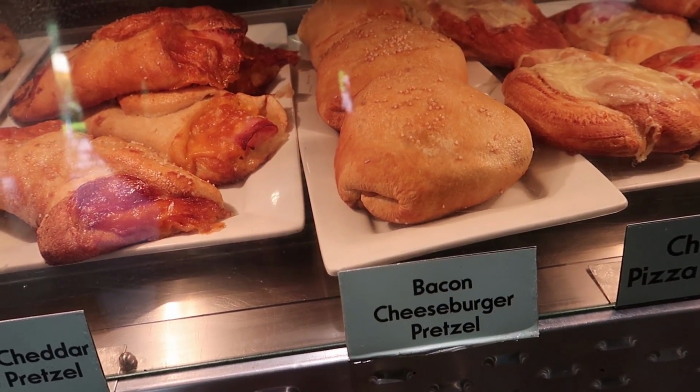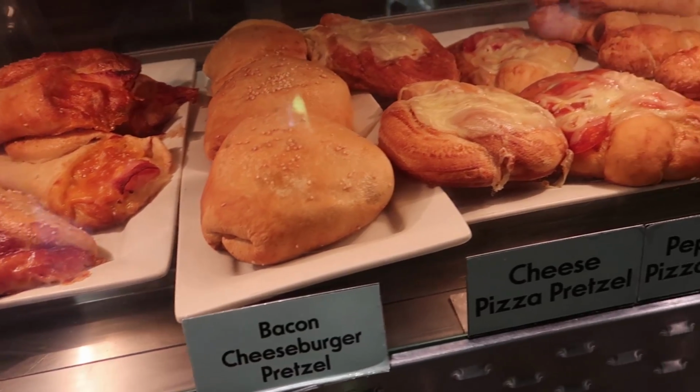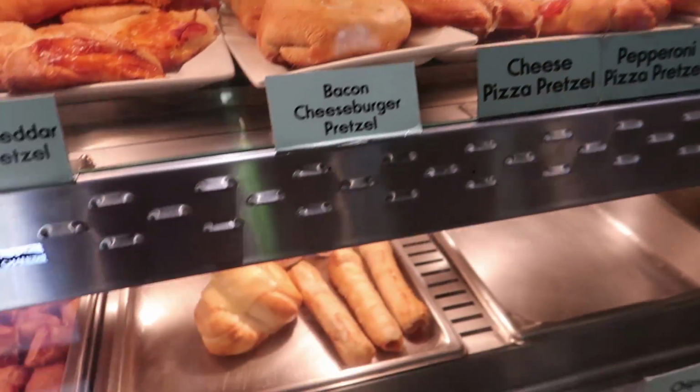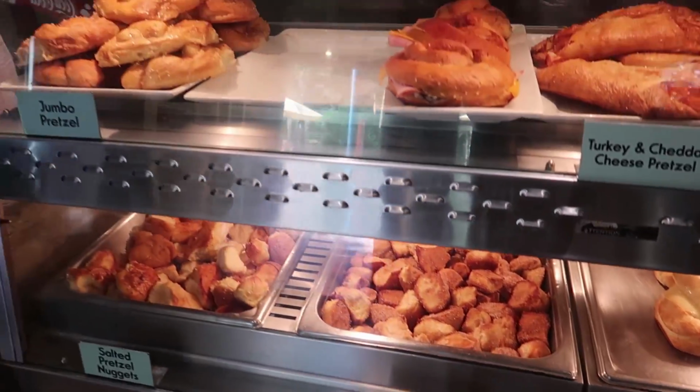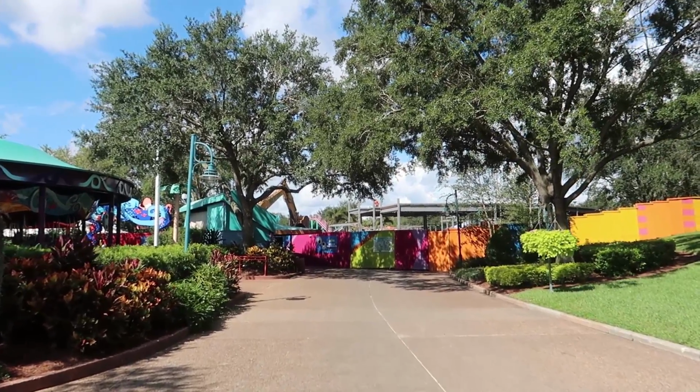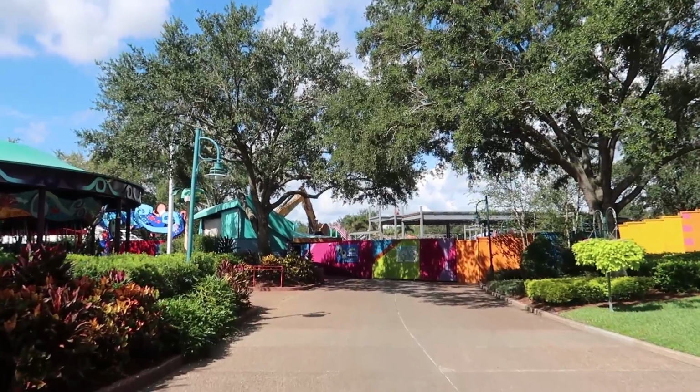That's a bacon cheeseburger wrapped in a pretzel. And like pizzas and pepperoni and pretzel dogs. I would eat everything in this case. It looks delicious. Holy cow, there's a structure there. There's a thing inside of Sesame Street here.